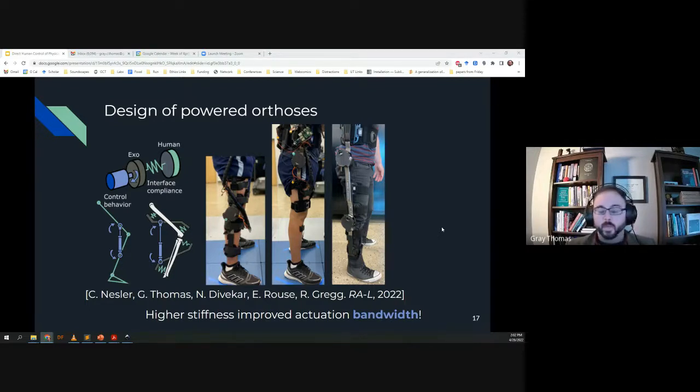If we wanted to do a compensation of gravity, for example, we wanted to help the person squat, lift up their own weight, there was a limit to how high that weight could be, what percentage of the weight the exoskeleton could help lift before it began to vibrate. And ultimately, that turned out to be related to this mechanical impedance, the stiffness of the connection between the person and the exoskeleton. And higher stiffnesses allowed us to do more aggressive controllers.